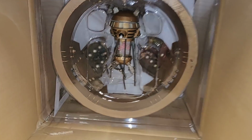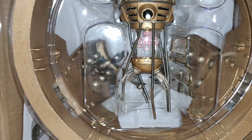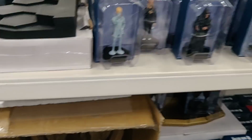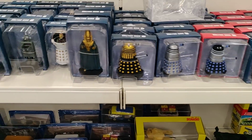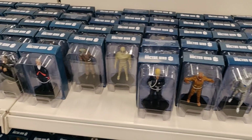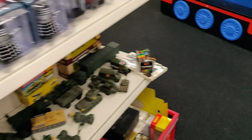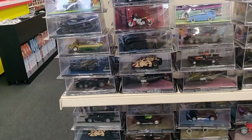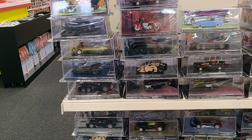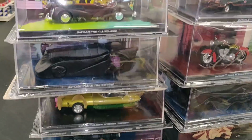Okay. I think this is from Alien. It's a facehugger inside. Looks like it. Let's see what we got. Doctor Who. Okay, I'm not familiar with that. I think that is before my time. Doctor Who. Okay, here we got also magazine models. And these are all Batmobiles.